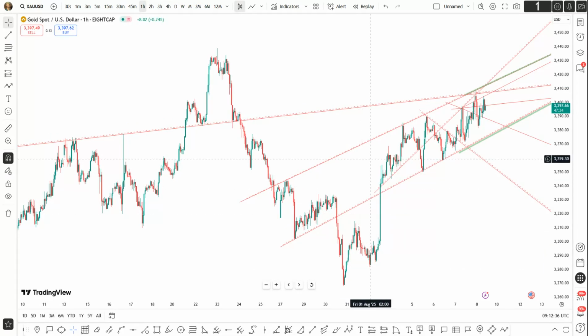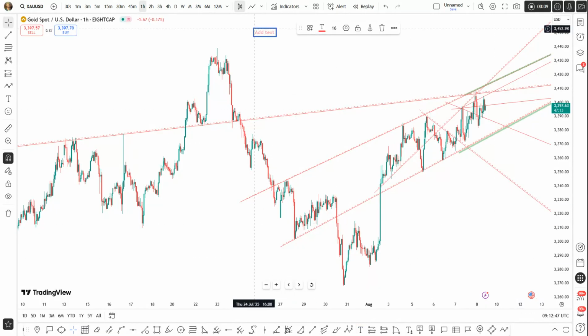So let's look into the London session. As we look into the structure of the market on the 1 hour, I want to draw insight into potential market reaction.